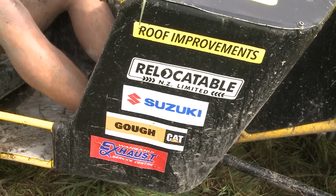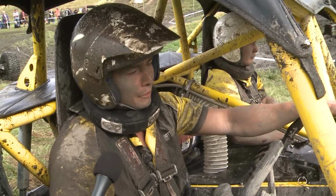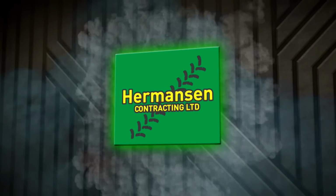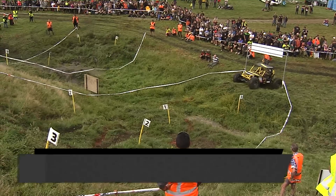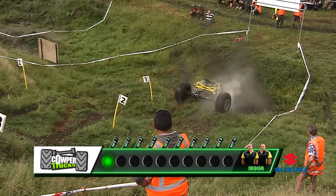This is the Biggs brothers. Always hit the front after that last one. That's the plan, I guess. Yeah, we're going to try a slightly less conservative line here. See how we go. So these guys are joint leaders so far with a lot of land to traverse just yet. Just see how deep the bog is.